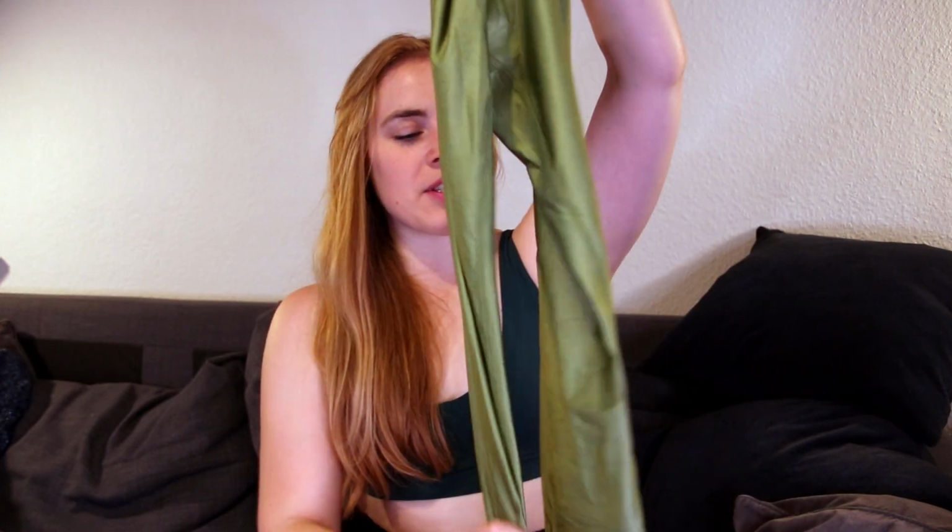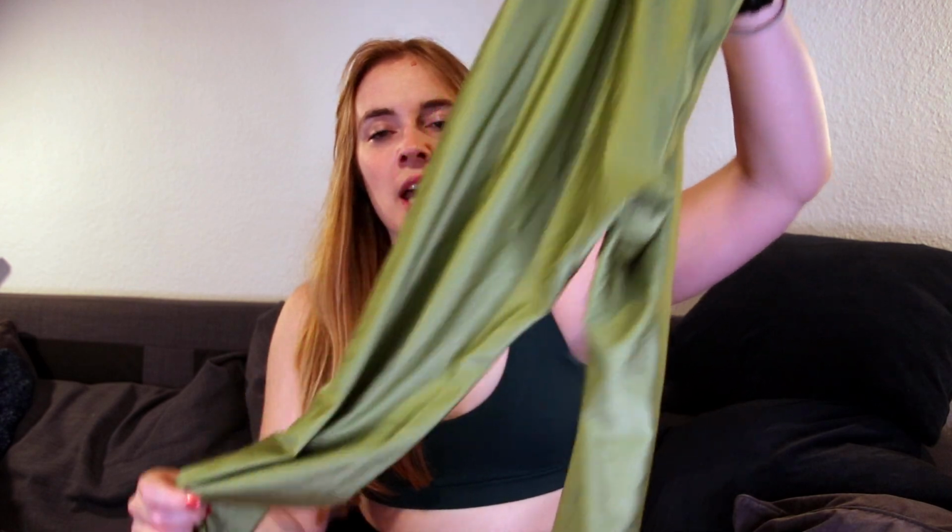There are no seams down the side or anything, which I appreciate because it shimmers, it shines already, and that's all you need. And sometimes with shiny fabric, it's a little bit stiff and not breathable, but this one is super, super stretchy, very, very thin, very breathable, and actually quite comfortable to wear as well. So I will say that it's definitely one of the better shiny fabrics that I have.